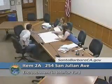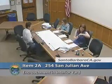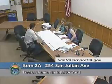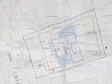Good morning. Good morning, Ms. Reardon. The project at 254 San Julian is on about a 6,700 square foot lot in the non-appealable jurisdiction of the coastal zone. It is currently developed with a 1,000 square foot residence with an attached two-car garage. The existing residence is non-conforming to the 20-foot front and 6-foot interior setback. So you can see a portion of the garage in this rear bedroom encroach into the existing setbacks.